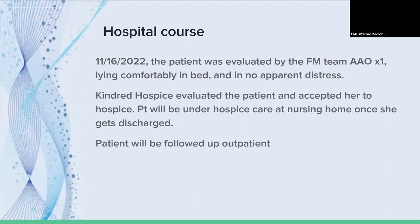And when we saw her on the 16th, she was doing much better. At this point, she could move her limbs. There wasn't as much pain. There was passive movement as well as active movement. Kindred Hospice evaluated the patient and accepted her. Since then, she's been under hospice care, and she's still being followed in the nursing home by the family medicine team.